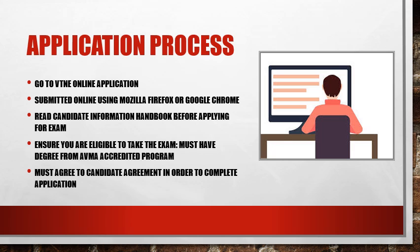So you have to have a degree from an AVMA accredited program, and also depending on the state, there might be further requirements. But for Massachusetts, you have to have the AVMA accredited program. And then you also have to agree to the candidate agreement in order to complete the application.